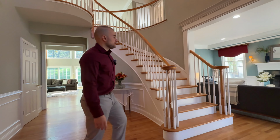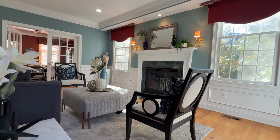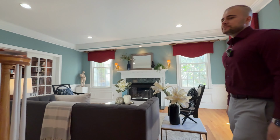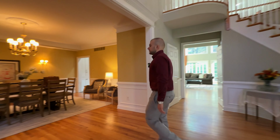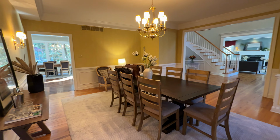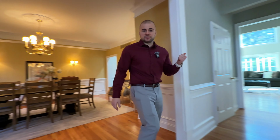Let's take a look. First, we're gonna start over here with the family room. Nice, huge windows, a lot of lighting, gorgeous area. Then we're gonna make our way over here, which is actually the dining room. Really nice, huge windows, nice drapes. And we're gonna make our way into the kitchen, which is absolutely insane.